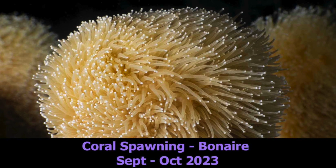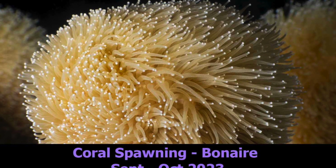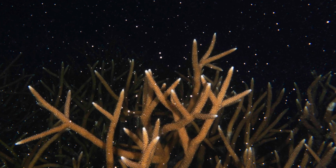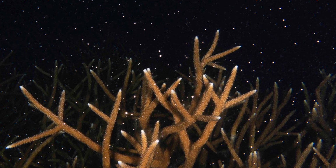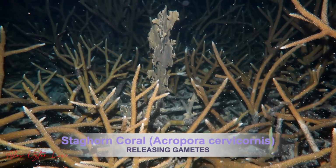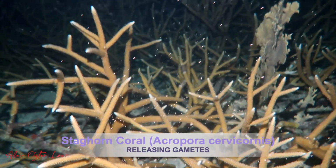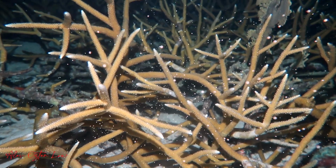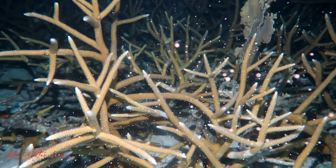We just finished another season of coral spawning in Bonaire. That is the August, September, October time frame in the Caribbean. I want to share with you what I've observed this year. Here is the Staghorn coral. It's releasing its gametes. It's a hermaphrodite, so the gametes have male and female parts.